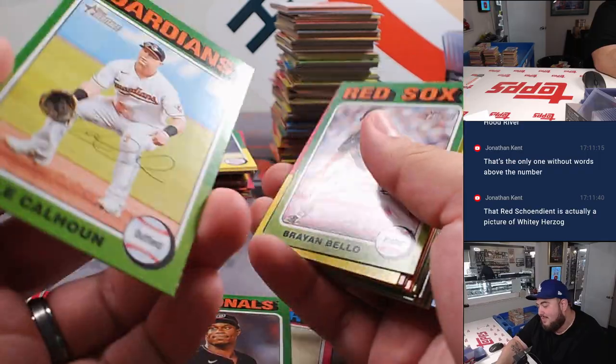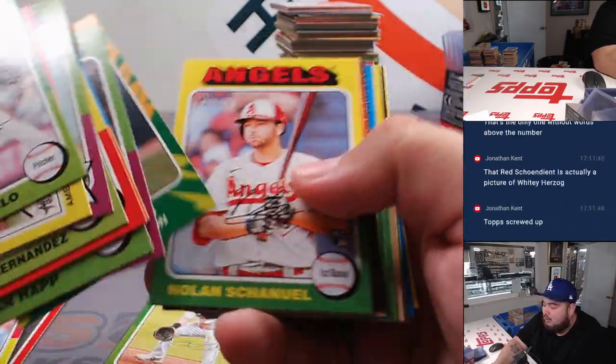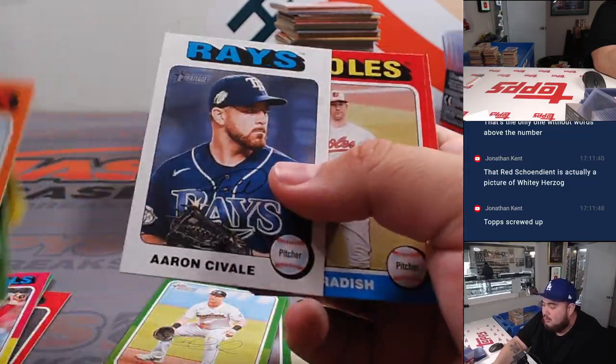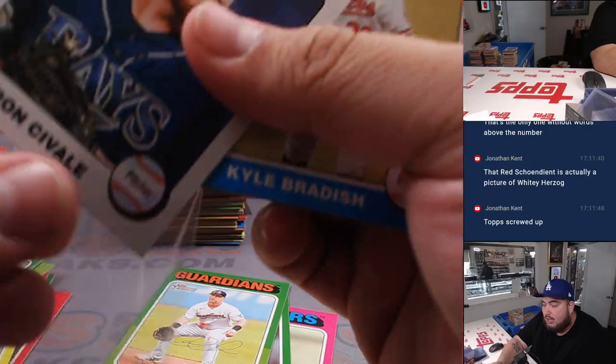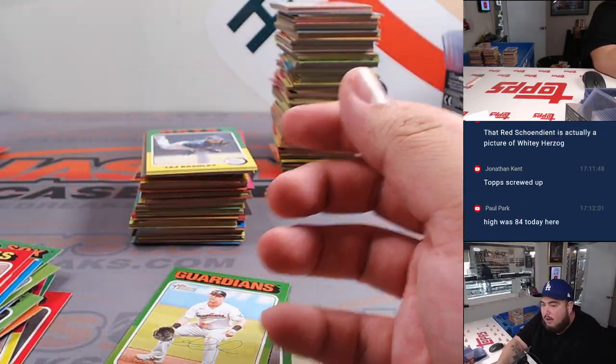Is it really? Is that an actual image variation, like, error? Or did they just do that on purpose? Savelle. Oh, they screwed up. That's funny.